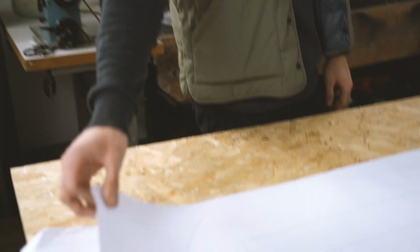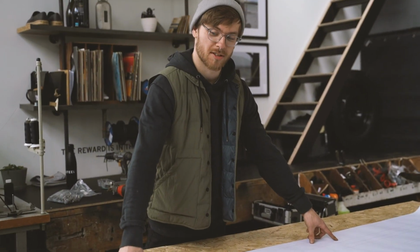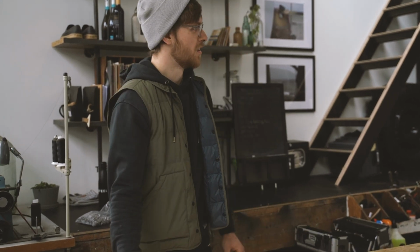So first steps, unroll your paper onto your board and then get yourself a tape measure and check the dimensions of the sheet, because paper can stretch. How nuts is that? Paper moves.